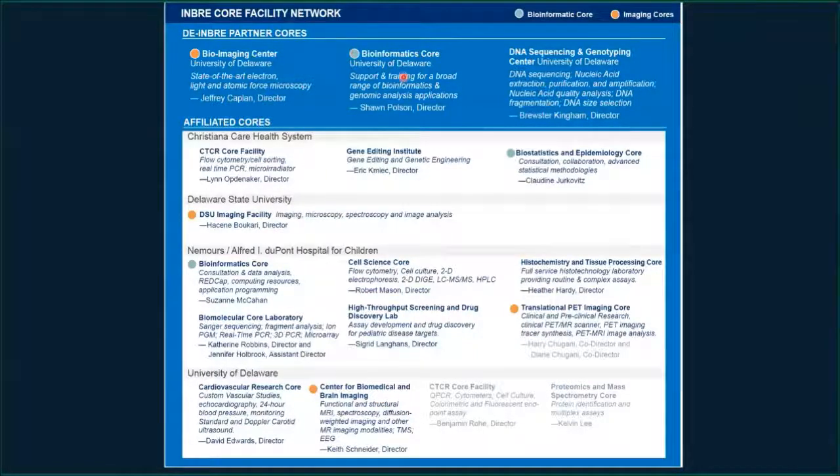Another big component is bioinformatics. We have the Center for Bioinformatics and Computational Biology, run by Sean Paulson. And we also have the bioinformatics core at Nemours. There's a DNA sequencing and genotyping center at DBI as well, run by Bruce Kingham. And somewhat related is the Gene Editing Institute at Christiana, as well as the Biomolecular Core at Nemours, which also has single-cell sequencing and still has microarray technology.